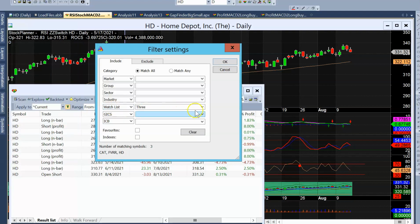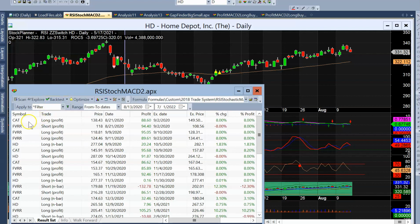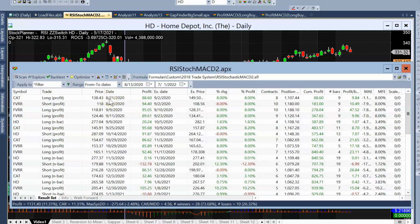So, selecting those 3 stocks and doing a back test on all 3, you can see that starting last year on the 21st, I bought Caterpillar for long, and it was profitable. I reached my 8% profit target and got $88 in my pocket. So every time you see about 8%, you've achieved your profit. This one here is a loss, and after 18 bars, it turned out to be a loss. That was FVRR in November.